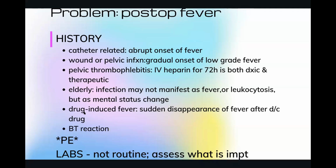So the sulfamethoxazole, sulfasalazine, also allopurinol, carbamazepine, phenytoin, vancomycin, which is ironically an antibiotic, minocycline, dapsone, and others. Patients who are HIV positive or the elderly suffer more of drug-induced fever. Blood transfusion reaction. So sometimes after giving blood transfusion, patients can have fever. So that is just a BT reaction, no? Inflammation secondary to blood transfusion.